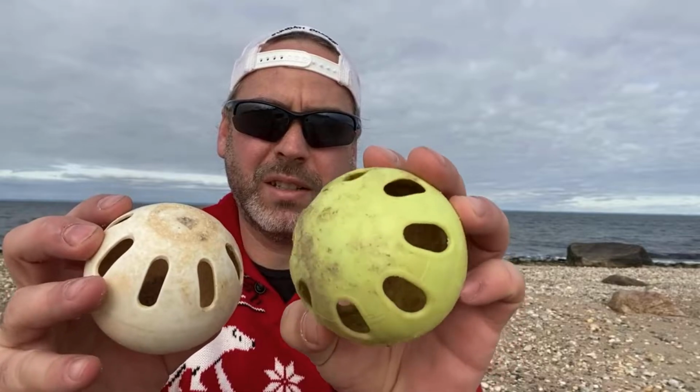Not surprised to find these left over from the summer, but perfectly good wiffle balls. If anybody watching wants a wiffle ball, I have them now. I don't know, I thought this was funny. This is a lid, but it kind of works like a Frisbee.